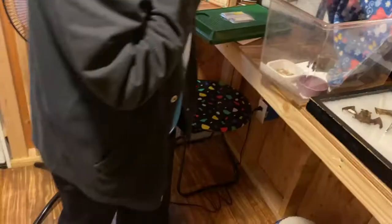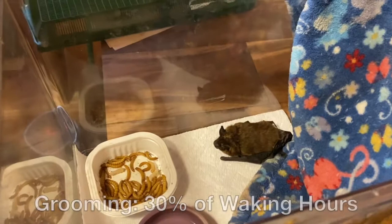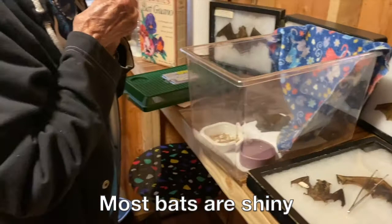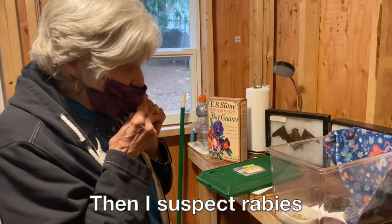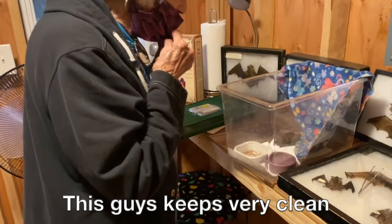One thing I'd like you to note is how clean this bat is. Grooming is interesting. They spend 30% of their waking time grooming, so most of them are really shiny. When I get a bat in that has a real dull coat, I suspect rabies. That's one of the signs, because they don't groom. But this guy keeps himself very clean, and they comb with their back feet.